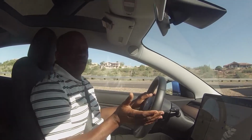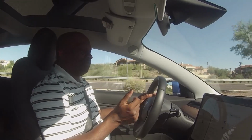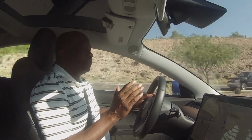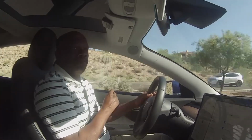A very technologically advanced vehicle for the times we live in. Some police departments have decided to use them. And I'm not sure about driving schools because of its limited range. You'll probably get about 225 miles to a charge. And if you're doing local instruction in town and around, then that's probably good.